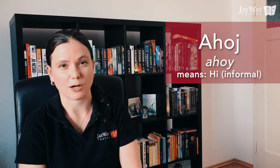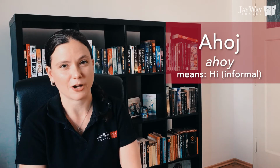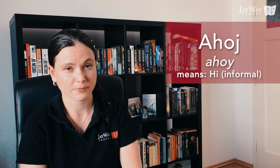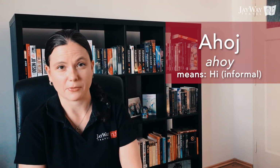The informal greeting is of course used for your friends, family, people who are close to you. And for this we use the word ahoj. Ahoj. Just like a sailor or a pirate would say. The word ahoj can be also used for saying goodbye, but only if you are saying goodbye to your friends or family members again.